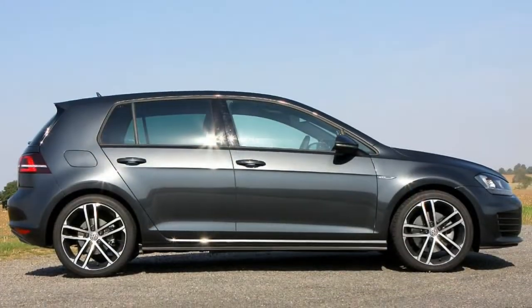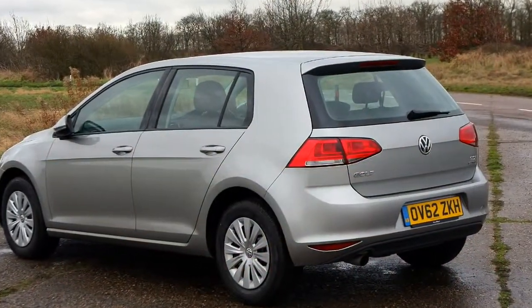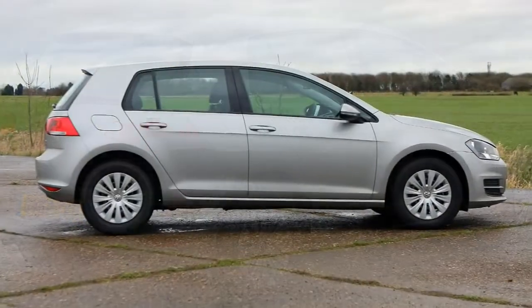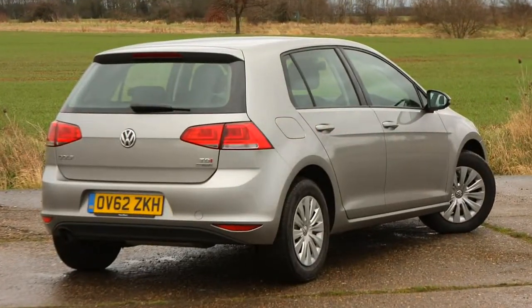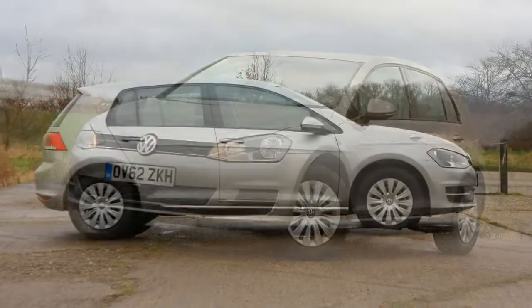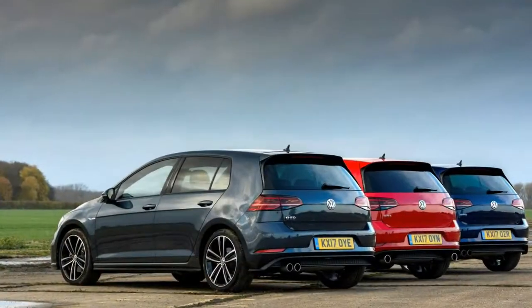All other Golfs use a 60/40 split rear seat with a load-through panel behind the center armrest fitted on many models. The seats fold virtually flat too, creating a continuous level depending on the height you place the adjustable boot floor. For petrol and diesel engined Golfs, the boot is 380 litres when all of the seats are occupied, expanding to 1,270 litres when the back seats are folded over.